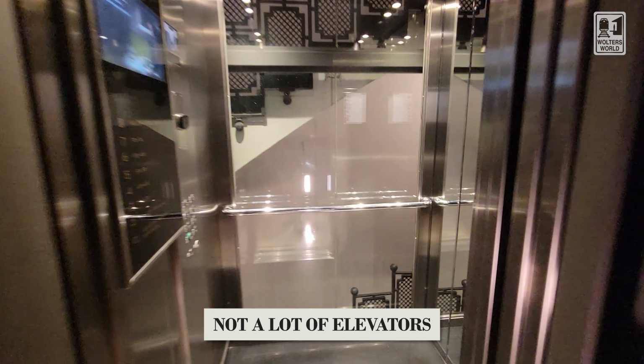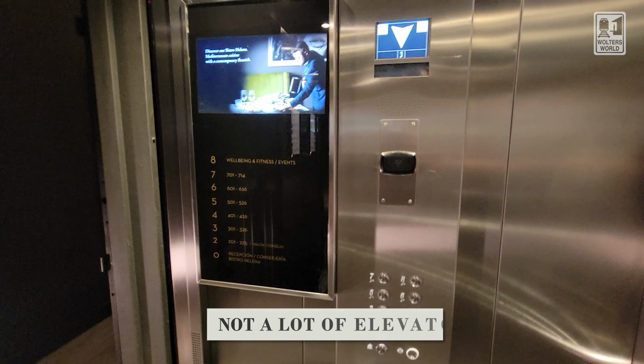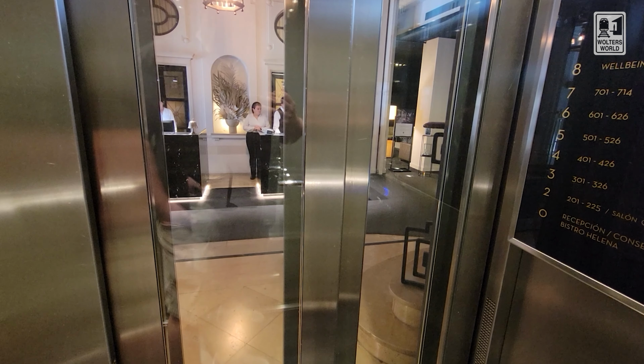When you're getting around the hotel, I guess one thing is there's not a lot of elevators. Okay, you have one main elevator at the check-in desk that's right there. That's like the fancy circular kind of staircase one. And there's two more at the far end of the lobby, and you can go up there. You do need to use your key card to get yourself in.